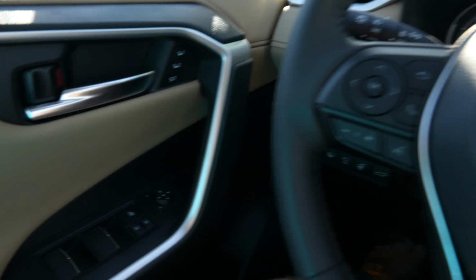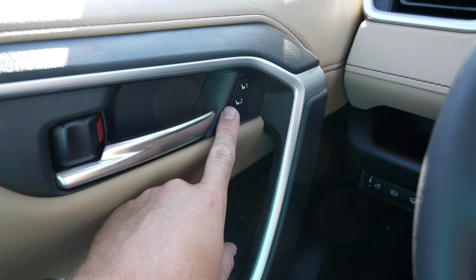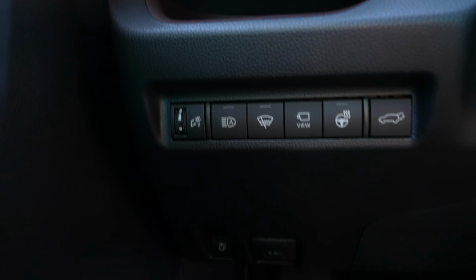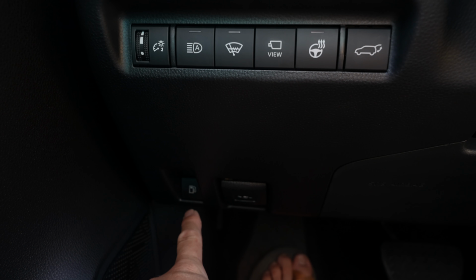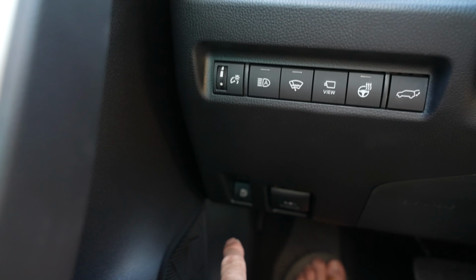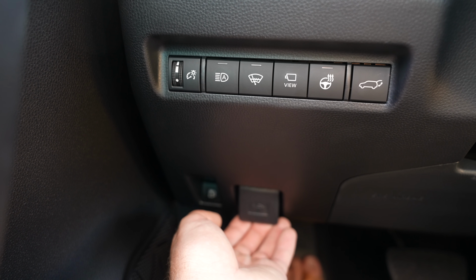Let's start like we always do. Okay, I apologize. I wanted to get this a little brighter. So standard window stuff. We do have seat memory seats. Down here, we do have some stuff by the left driver's knee. There is a button here to unlock your gas door as well as the hood.